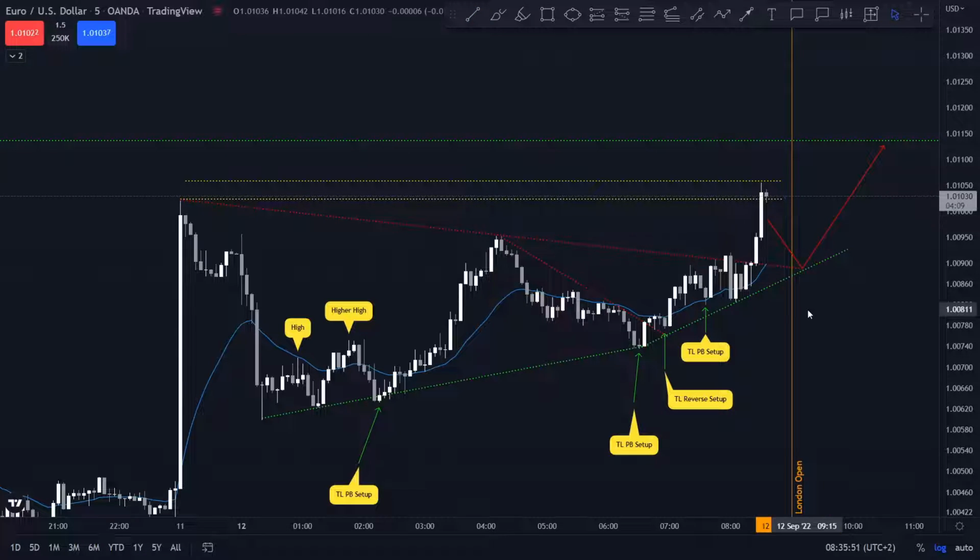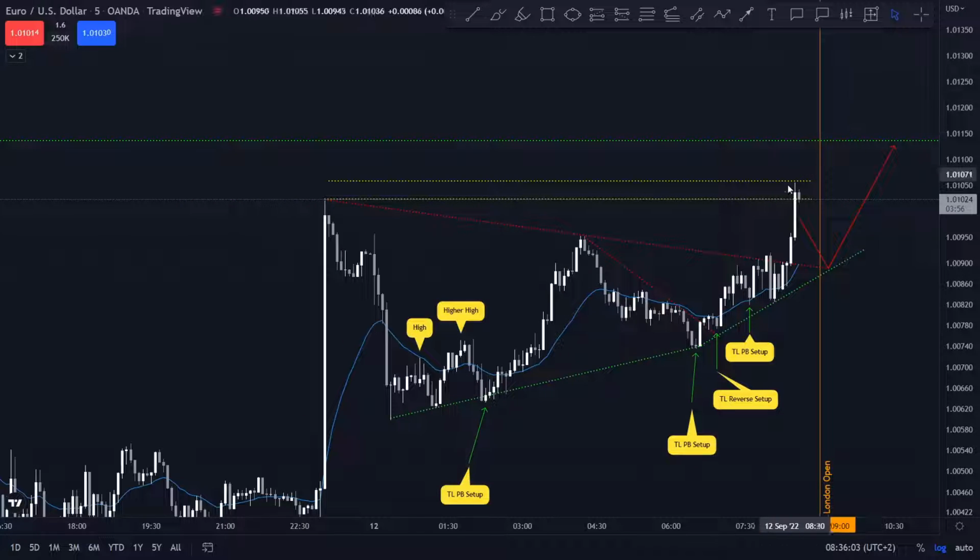Maybe I could have waited for a second entry, but I don't want to wait for a second entry because I'll get a worse price. I prefer to short here with a stop somewhere here, and if the market was to keep going higher, I just exit with a loss, and I'm gonna find another opportunity to go short.